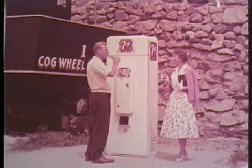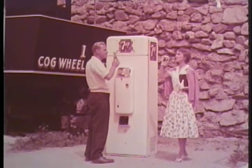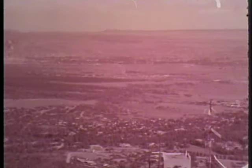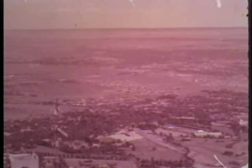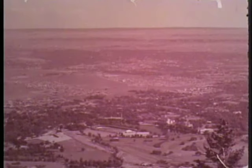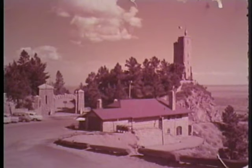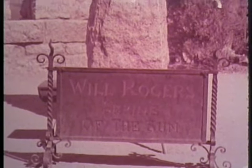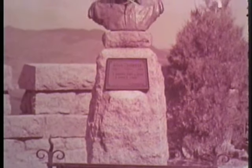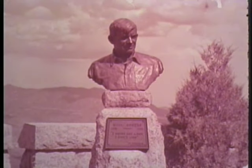Here's another welcome sight that really made us feel on top of the world. And what a view. The Colorado Plains, and way below us, the town of Colorado Springs. On the way down, we stopped at the Shrine of the Sun, built in memory of Will Rogers, famous American humorist and writer. He often climbed here.